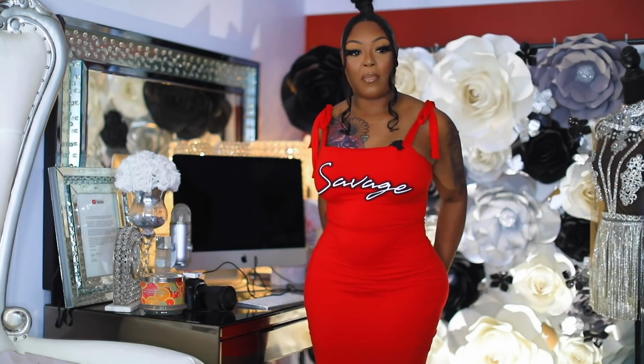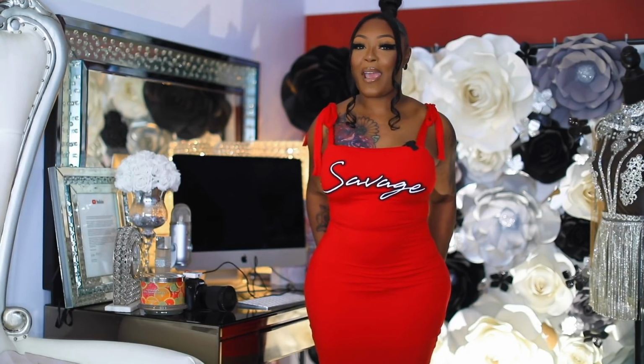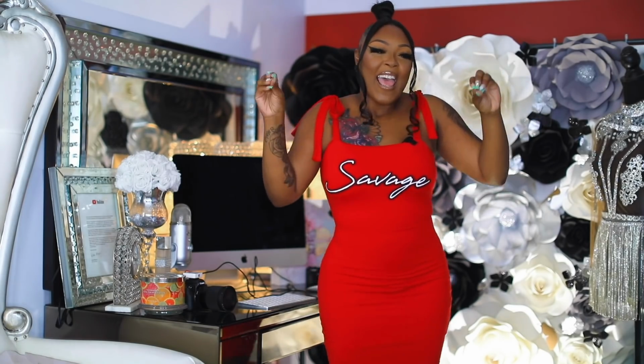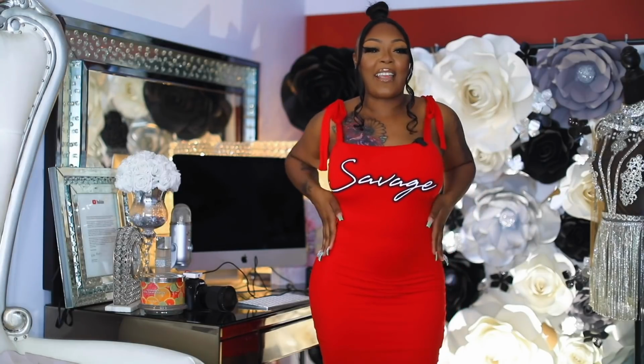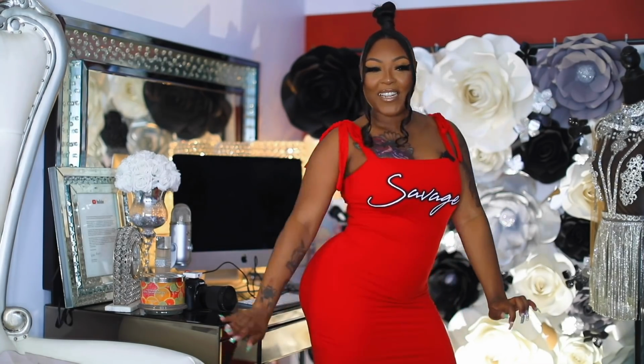Ooh, look at that shape. If I put my butt up, my hips come out, y'all. Y'all see that? Because when I be sitting down, they come out. Anyways, I'm obsessed. I love this dress. Hey, it's freaking cute, because I'm a savage. Hey, classy, bougie, rich.